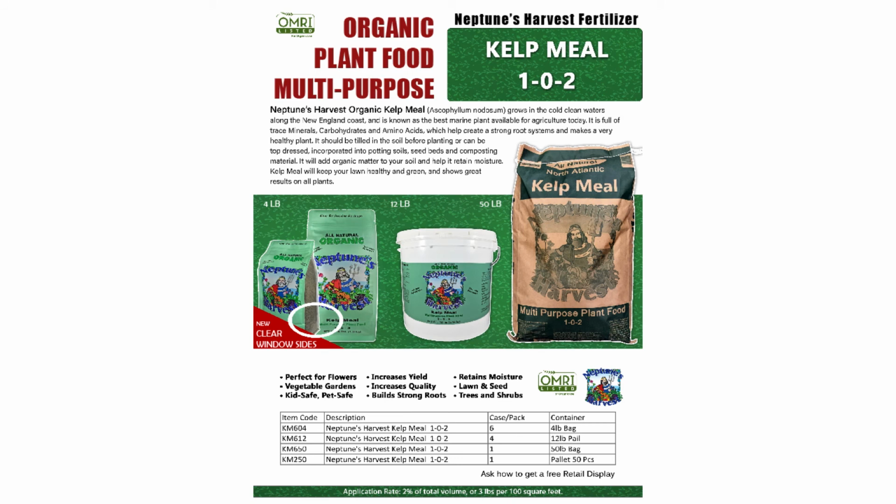Next is our kelp meal. Fantastic when mixed in with the crab shell in soil before planting, because then you have a complete fertilizer. It would be a 6-3-2 NPK, and this kelp meal has a lot of trace minerals, so it's fantastic for root development. That's what they need.